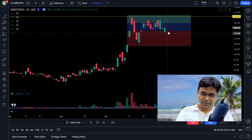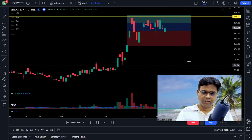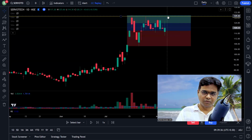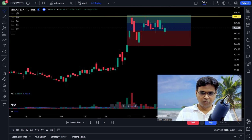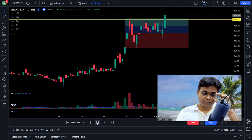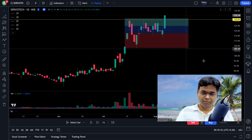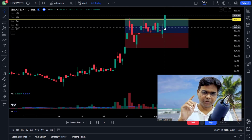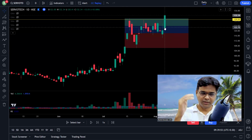But since the distance is 7%, I decided, okay, instead of taking 2.5% position, I will take half of that. So I decided to buy half of the shares. And look what happened the next day. As expected, the breakout came. The breakout was 10%. So probably this stock had an upper circuit limit of 10% for that day. So that is why it closed at 10%.